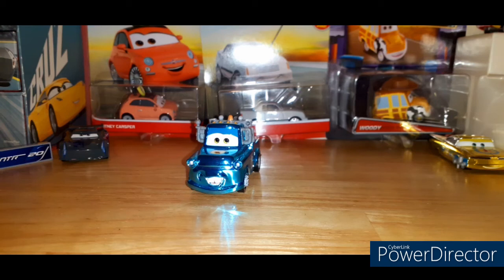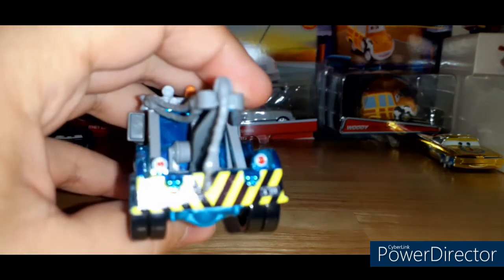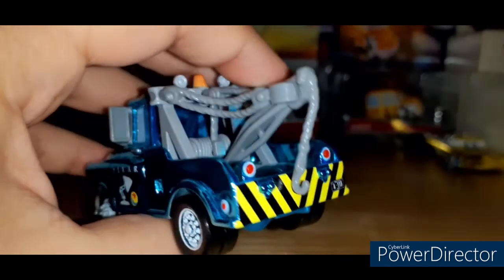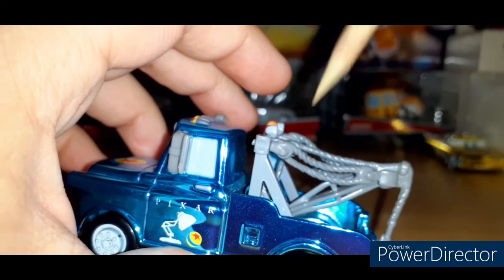Now, before we go, I just realized that there's one thing I did not point out with Mater, that on the back he does have the yellow and black hazard stripes with his A113 license plate right there. Oh, he also has a gray tow cable mechanism back there, when usually it's brown.